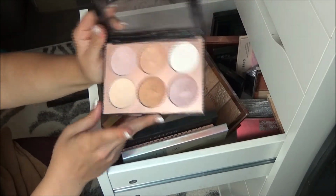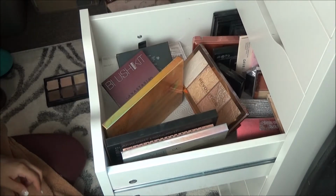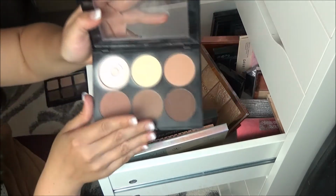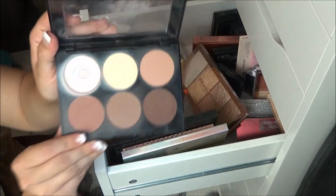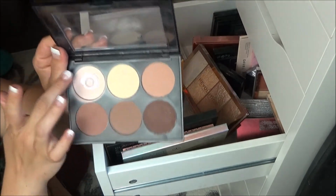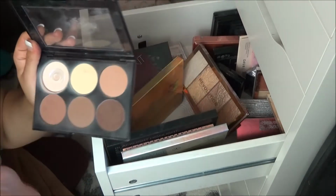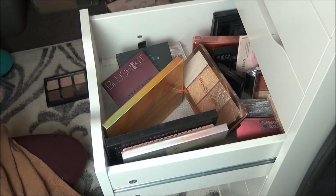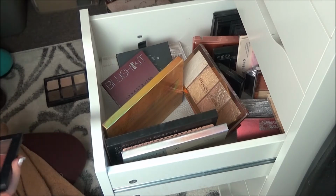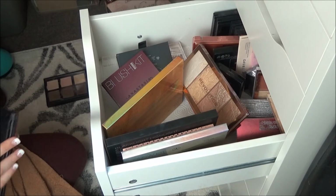I know some people haven't liked them in the past, but clearly this one is their contour palette, and clearly I liked this palette quite a lot. I have completely 100% hit pan on that shade, and I used to bake under my eyes with it all the time. So I do love the quality in these palettes. This one I like a lot as well.